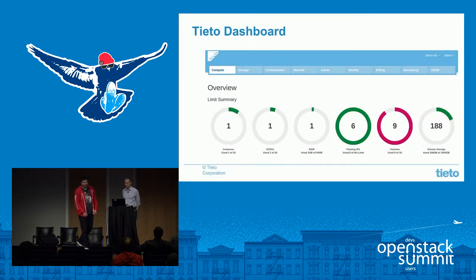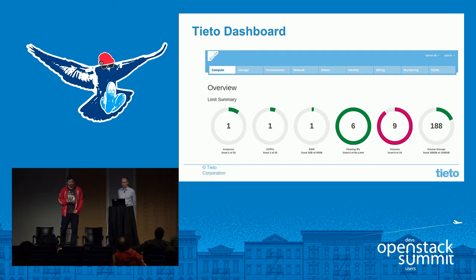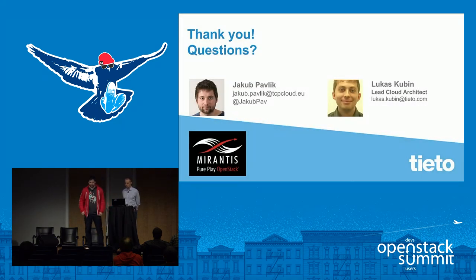Yeah, this is one of our last slides. This is a nice job by my team for Horizon. You can see how we customized Horizon for Tieto, so that we added billing features and monitoring and everything into a single portal. That's another benefit: we are able to very simply customize Horizon as needed to provide system administrators, for example, a single console for everything instead of multiple dashboards, one for each purpose.